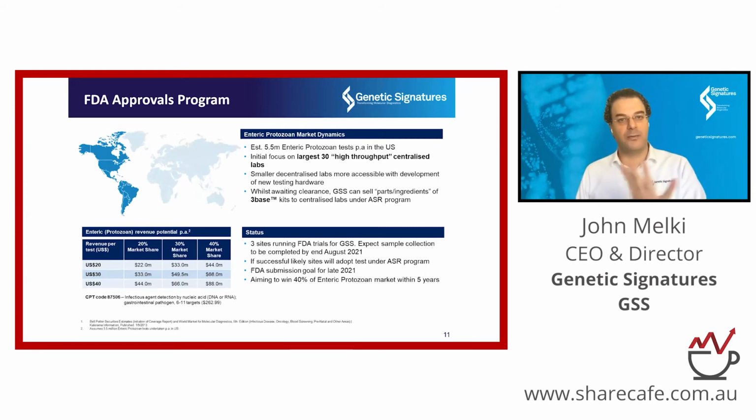And while pricing is still to be set, you can see on that table in the bottom left what sales might look like if we were to win between 20 and 40% of market share with sales prices between 20 and 40 US dollars. So that single product only could generate 22 to 88 million US dollars in annual revenue. And it's for that reason that we're obviously very excited to finish our trials and submit our FDA application.